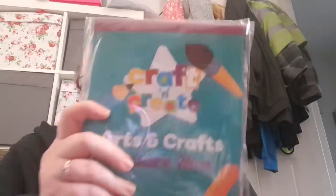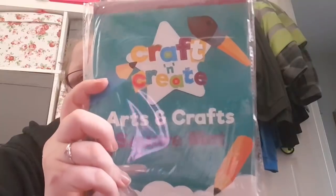Also in Pound World, I picked up one of these arts and craft play mats to put back for Christmas for Libby, because she's getting an easel for Christmas and paints and stuff. So I picked up the red, they had red and blue. Also picked up some little My Little Pony rings for Libby as a treat.